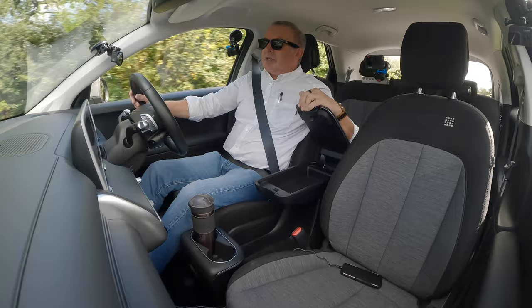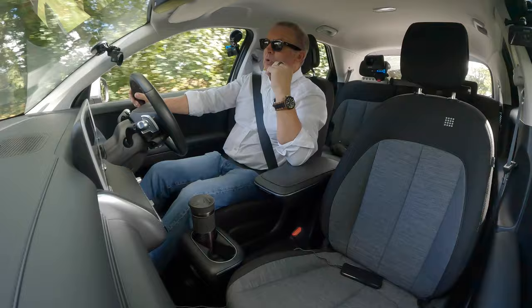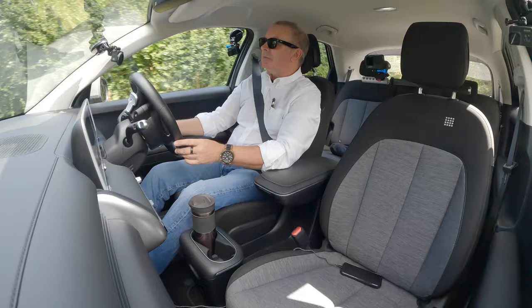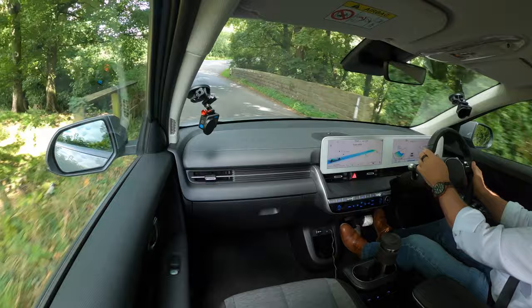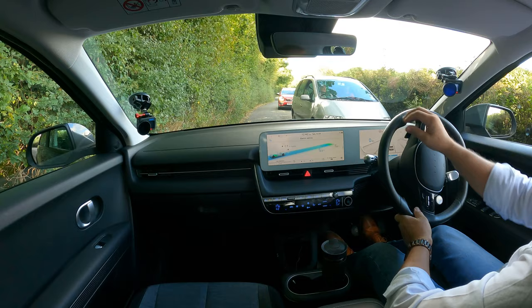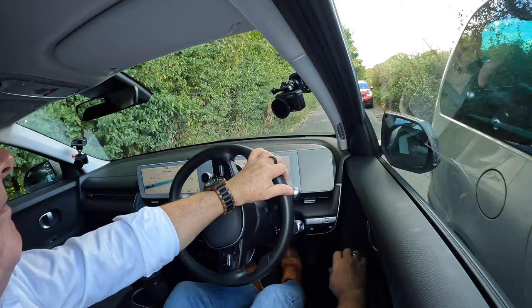Front central armrest there, there's a bit of storage space in there, two cup holders. You've got a power socket down there and the USB, and the USB is the plug for your Apple CarPlay. Then at the back here, there's two more USBs. Those are chargers. And I think that's an auxiliary in. It is a very wide car. Let's try the power folding mirrors. This is a nightmare.